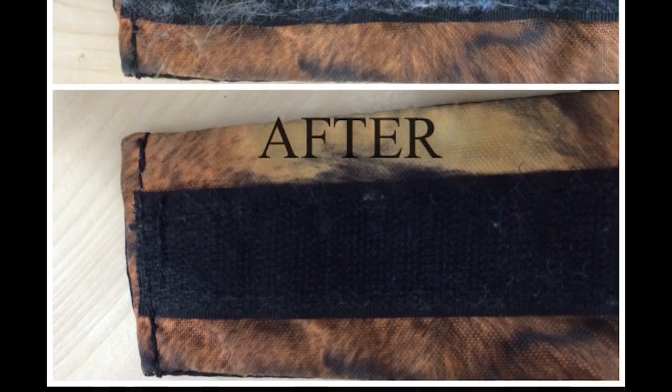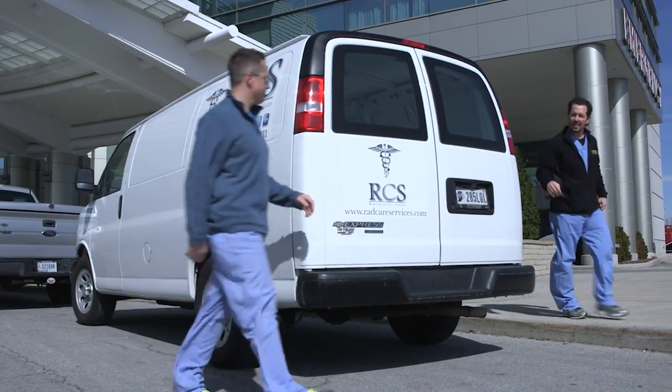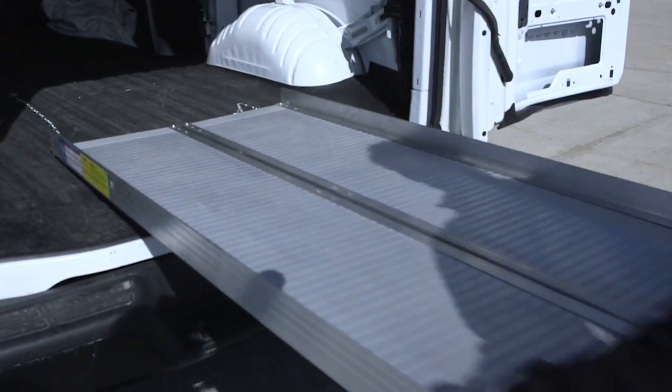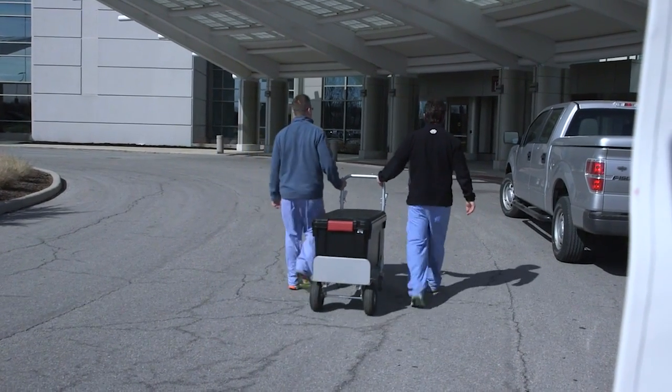RCS, I think, provides a very unique service. What we've seen firsthand on our aprons here, it really does show the need for it. And they provide just one more means by which to break that infection cycle and hopefully reduce or ultimately eliminate our infections.